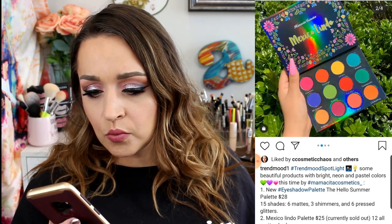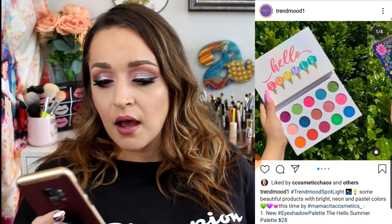What is this? Mexico Lindo? It looks like it's all mattes. It's really hard to tell. There's no swatches of these two, but that Hello Summer palette looks really, really fun and unique.